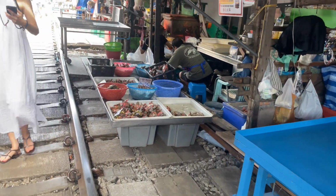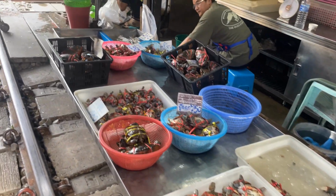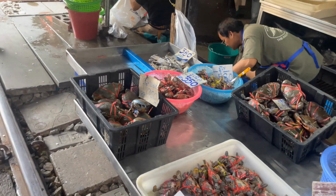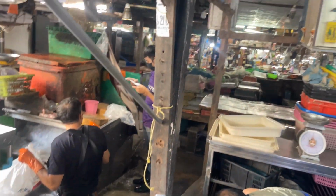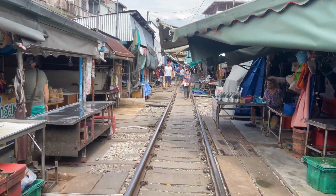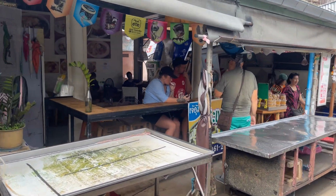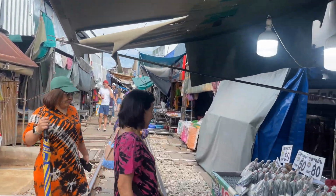So the Thais will come over here and they'll buy stuff to take back to cook at home. See all the crabs. Back in there is all the seafood market. And it looks like they've added a lot of new little restaurants and stuff here along the tracks also.